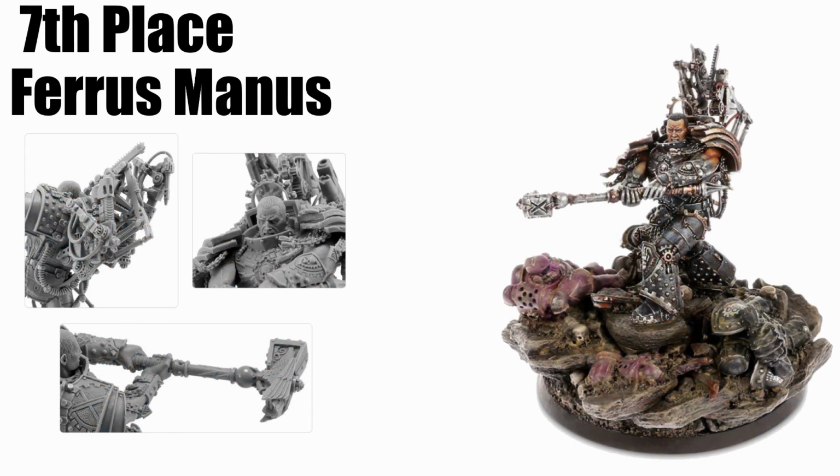In spot number 7 we have the very unfortunate Ferrus Manus, and now, don't go losing your head at him being placed so low. I know that some of you love him, but for me, I just really dislike the busyness on his model, and to be honest, on his base as well. On the model front, he has got all of those chains and bits of metal and piping dangling all over his armour, and it just looks so cluttered and messy.